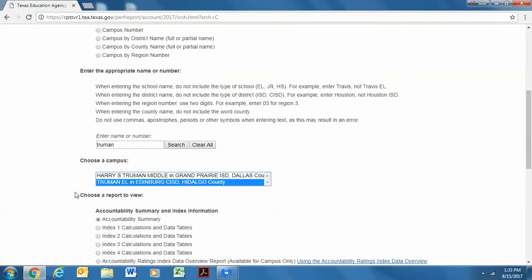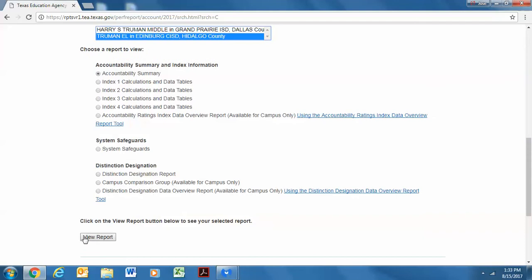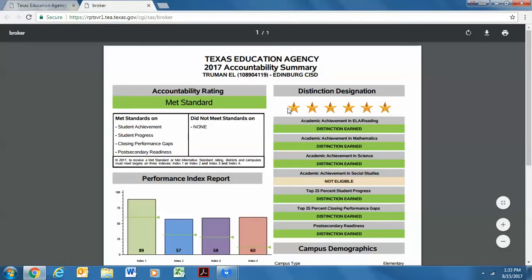Now right here, the first one that you're going to see is the accountability summary report. This report basically gives you how the school did in general. As you can see, we did get all 6 distinctions. That's why we have 6 stars: 1, 2, 3, 4, 5, 6. Now, what does it mean though? How do you receive a distinction? That's what I'm here to talk to you about today.